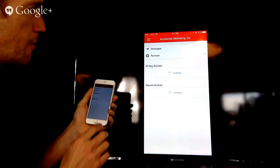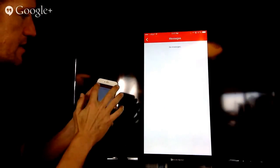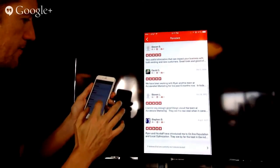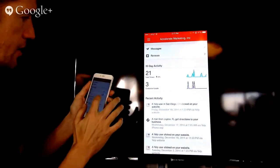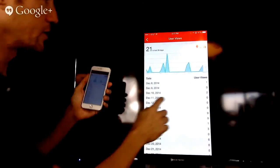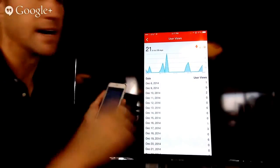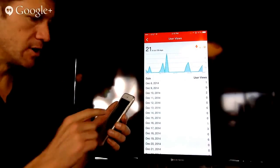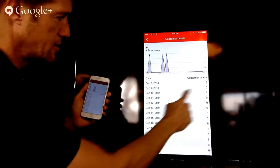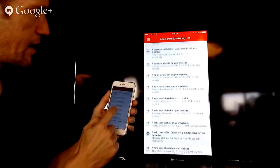So this is just going into the Yelp app. So here you can see, here's the messages. You can see any new messages there. You can go to reviews. You can see your reviews, and you can respond to them if you'd like. And then finally, you can look at your activity in the last 30 days. What's really interesting is you can look at people that have actually gone and taken an action, like called your company as a result of seeing your Yelp page. And here's some of the leads that have come in. So really interesting. You can see all the recent activity there, etc.